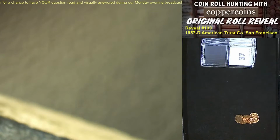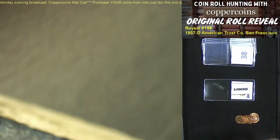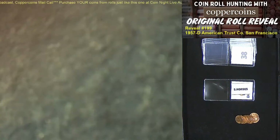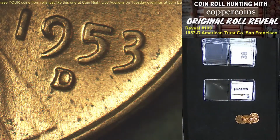Alright, so we got nothing there on Farm Dog's coin. Seems to be very few of them that we have nothing on, but that one happened to be one of them. Let's take a look at coin number 37. This one's going to go to Steel Horses. Steel Horses 2004. And I'm going to take a look at the coin.